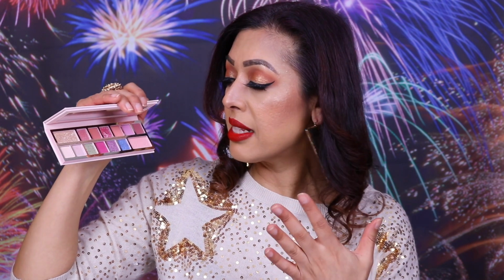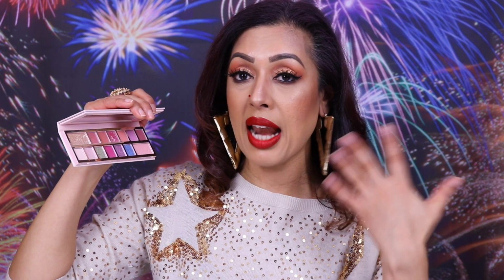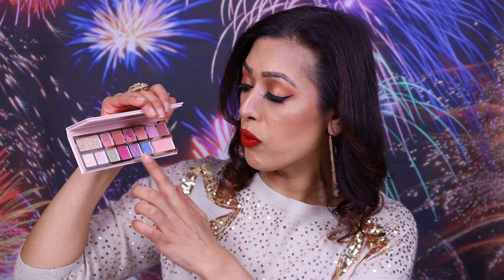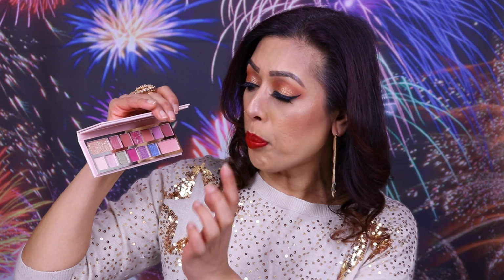They blend very easily. Shimmery shades are definitely not the same kind of foiled texture as the Huda Beauty ones, but these aren't foiled shades. These are just normal shimmery eyeshadows. However, they give a nice little glitz glam look to the eyes, and I like the fact that there is a variety in terms of the colours when it comes to the shimmery shades. So you've got blue, you've got lilac, you've got green, you've got baby pink, you've got gold, you've got peach, so you've got a nice variety going on as well.